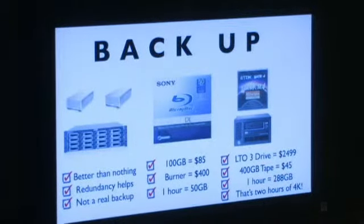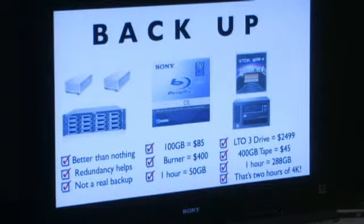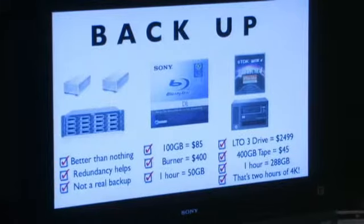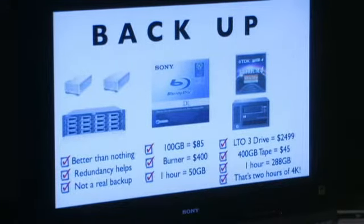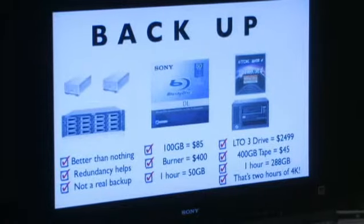Second is Blu-ray disc. A lot of people don't know you can back up stuff to Blu-ray disc, but when you compare it to LTO tape, which is on the right, LTO is much faster, and once you incur the cost of the drive, which is about $2,500 for an LTO-3 drive, you can see a 400 gigabyte tape is only $45, and you can transfer in 1 hour 288 gigabytes of data because it moves at about 80 megabytes a second or so. Which means, in layman's terms, you can put 2 hours of 4K RED footage and transfer that in 1 hour. Versus Blu-ray, you can see it takes 1 hour just to burn a 50 gigabyte disc, which is not even an hour of RED footage.